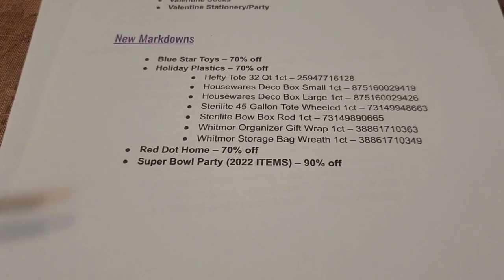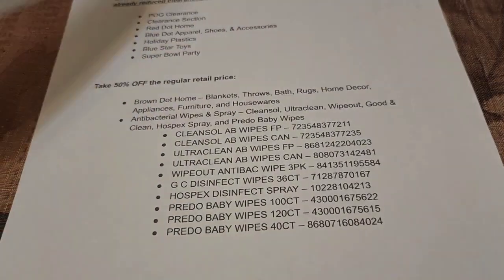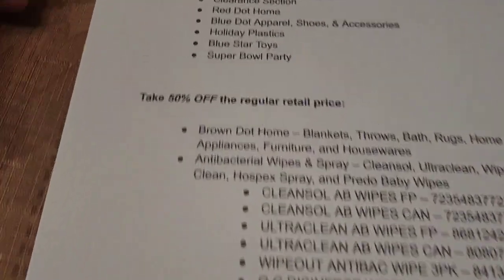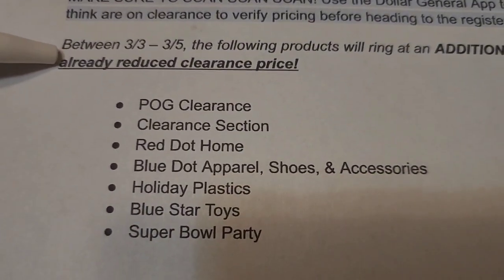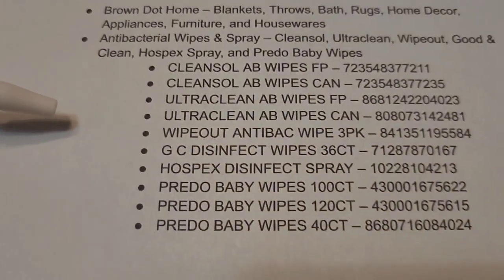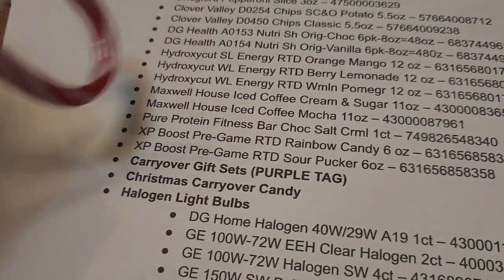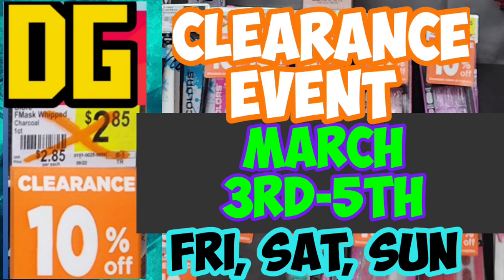And then let's just glance over the clearance event, and I will do a video on that, which is why I'm just going to do a glance. So we have the clearance event coming up. It's including these items, and we also have some more. I'll go over that later in another video. All right, so the clearance event will be starting on March 3rd, 4th, and 5th, Friday, Saturday, Sunday, and I'll do a video on that soon.